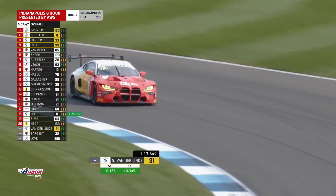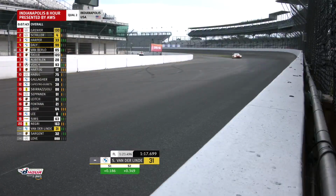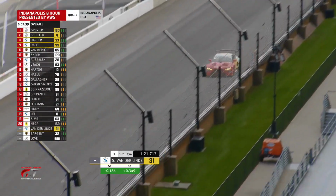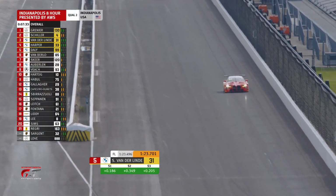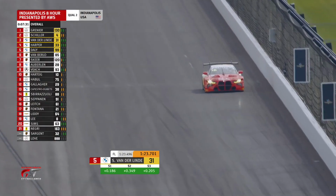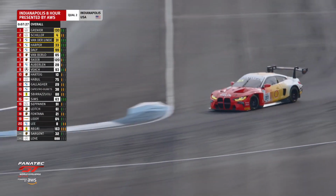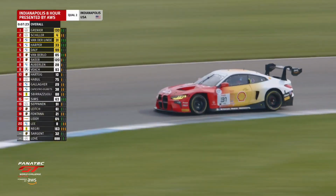Dan Harper has just moved his BMW up into 3rd. I mentioned in pre-qualifying, I called him erroneously the reigning British GT champion. That's not quite right, with apologies to those that won the championship last weekend. But he was the last year's British GT champion, so did want to cover that off real quick. And doing a really nice job here with this opportunity.